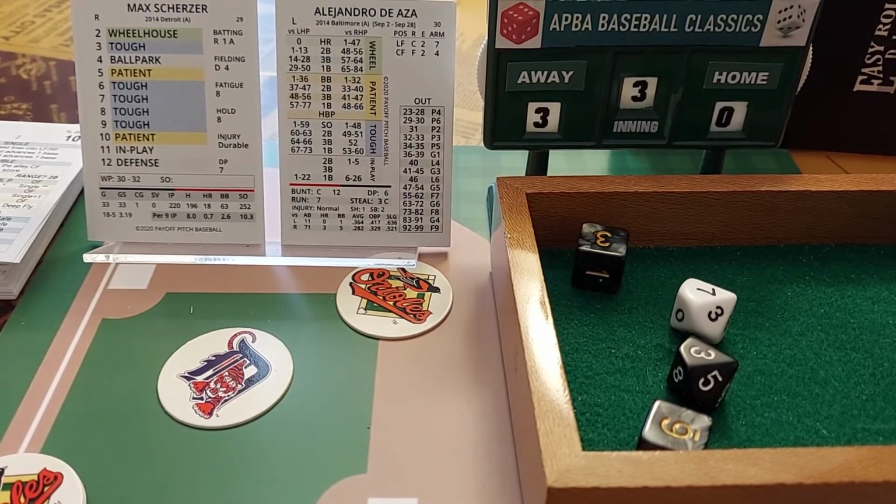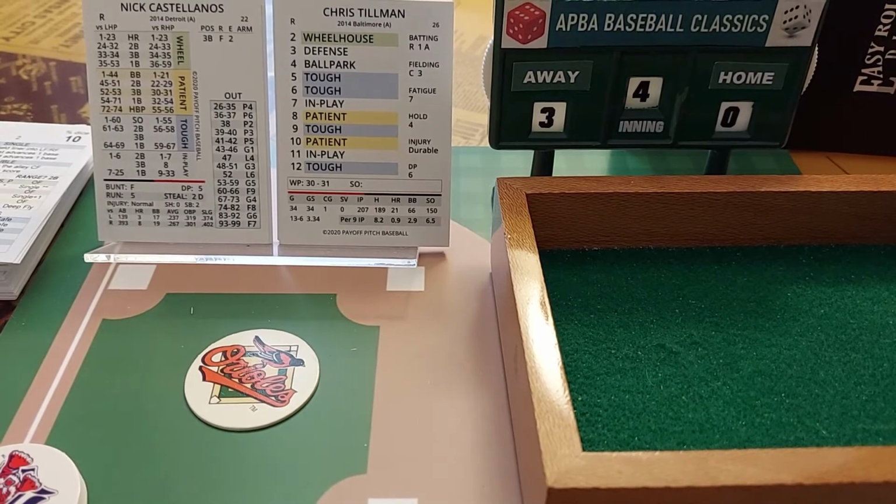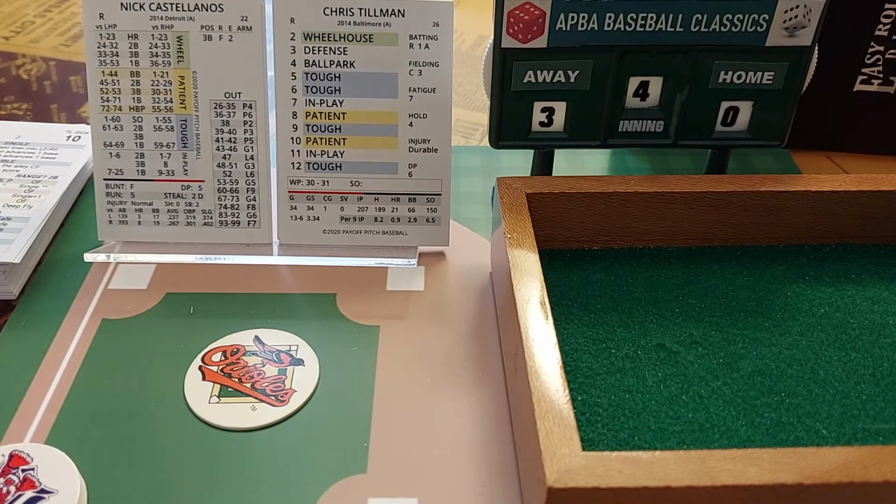No runs in the bottom of the third. We go to the top of the fourth. Detroit 3 and Baltimore nothing. Chris Tillman has been roughed up for 7 hits and 3 runs. He's going to be facing Nick Castellanos, Andrew Romine, and Rajai Davis.